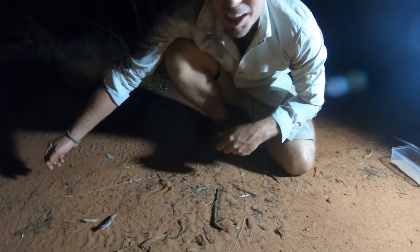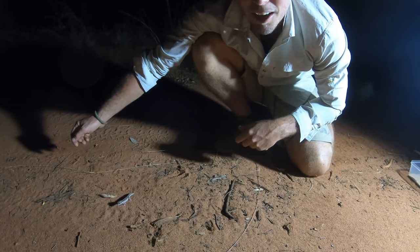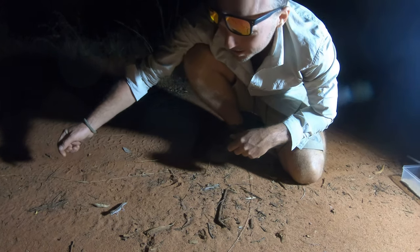So another really beautiful find out here at White's Mountain in central Queensland. This place is just dishing up so much fantastic stuff. If you're ever coming out this way, I highly recommend White's Mountain National Park.